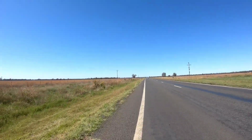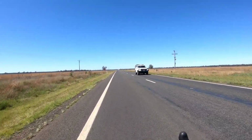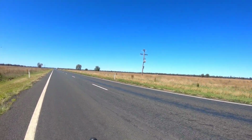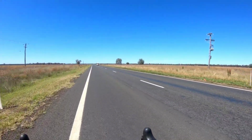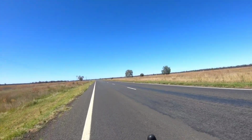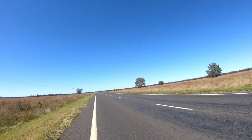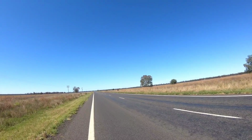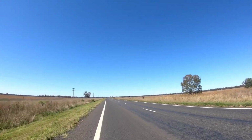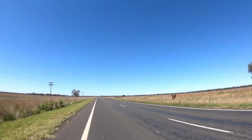Wind is pretty strong when you're out in the open like this. There's a line of trees ahead which looks good. Whenever you get amongst those trees, wind has not so much effect, but it's nice. The sun's shining, the sky's blue, the wind's nice and cooling. That's one good thing about the wind, and we can just take it easy. So you beat the wind, you take it easy.